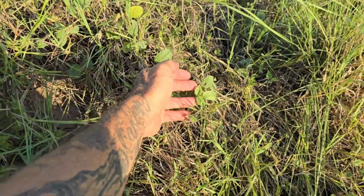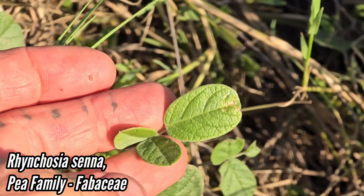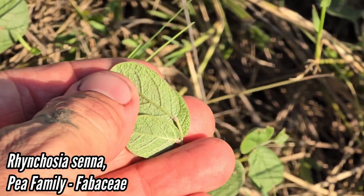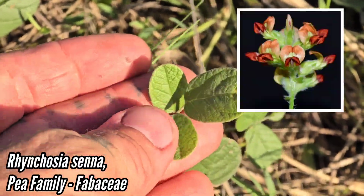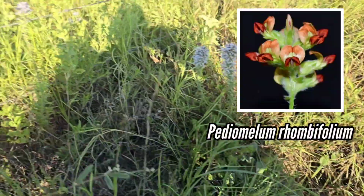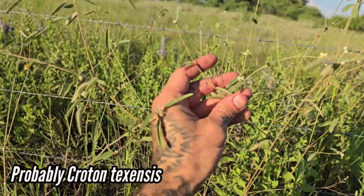That's another little legume, another little pea. I think this is Rhynchosia senna. Very distinct leaf texture. You've got the trifoliate leaves, leaves of three. Look at the venation. Flip it over. Pediomelum rhombifolium grows around here too, but it's got hairier leaves. It's a cool Pediomelum too. This, I think, is Croton michauxii, if I'm not mistaken.